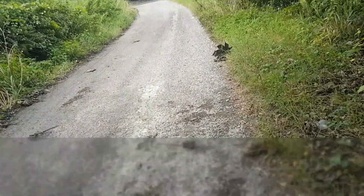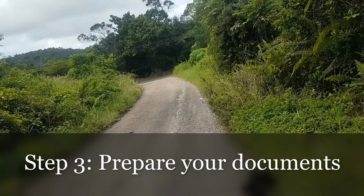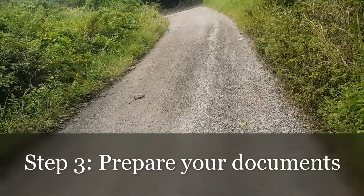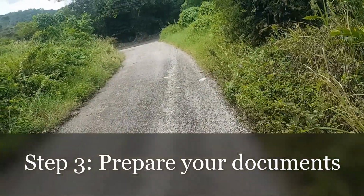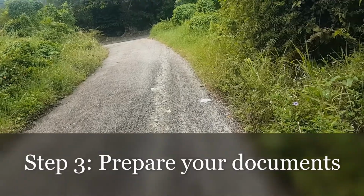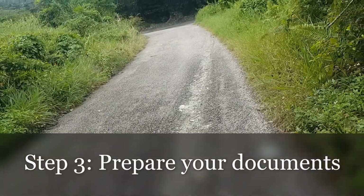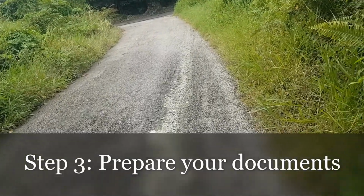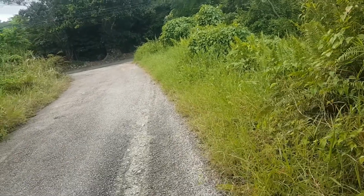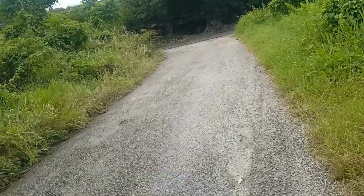Alright, step three, I would recommend that you start getting your documents together. And one of the first things I would suggest you get is your transcript. Now, for some persons, and by that I mean me, it took me such a long time to get my transcript. I don't know if it's my country or if it's just my college, but it took me a long while to get the transcript from them. So apply for your transcript as early as possible. So even if there is some type of delay, it will not delay your entire application process. So get the transcript as soon as possible.